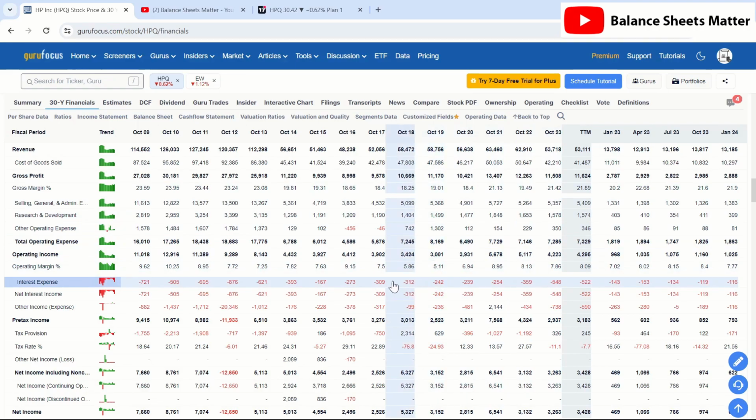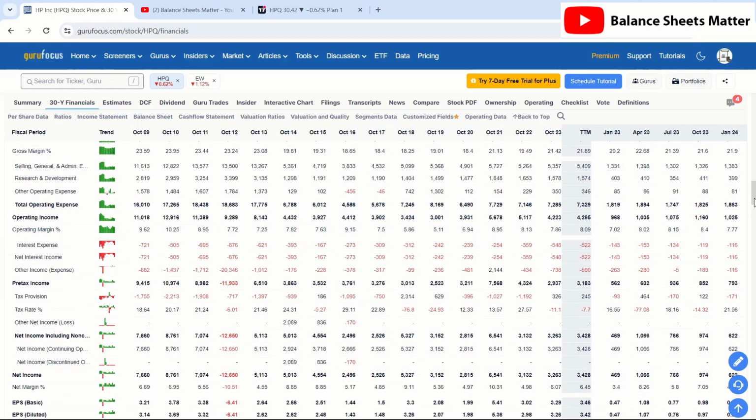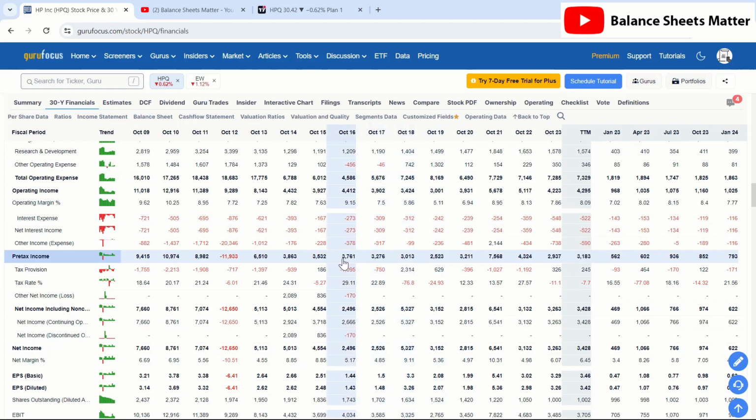Another thing is basically their interest expense. As you can see, it has been slowly going up over time. We'll get into this a little bit later, but keep that in the back of your mind. But overall, they're still very profitable. You can see here pre-tax income has been fairly consistently above basically $3 billion.